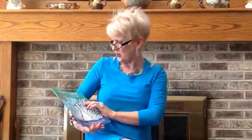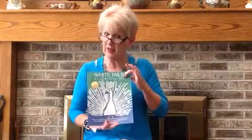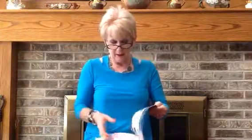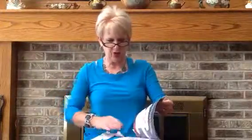I like this book, and it was given to me by a good friend, and it's written by children. It was at the Scholastic Book Fair, and it's called White Tails and Other White Tales. Say tails, T-A-I-L-S. That's like a tail on a bird or an animal. And tales, T-A-L-E-S, that's like a story. So those words are not spelled alike, but they sound alike.